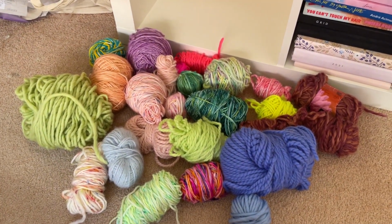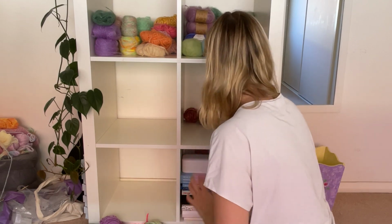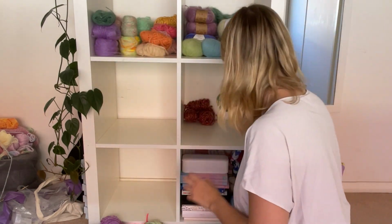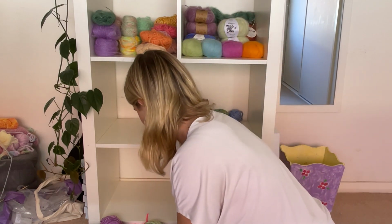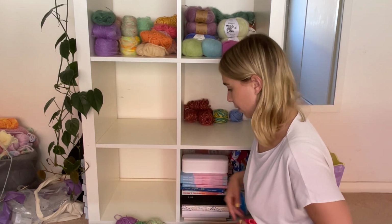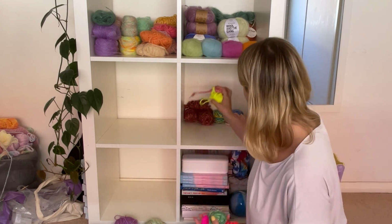Yeah, I'm kind of happy with that. I'm gonna put the ones I'm least likely to use up at the back. Got these from a market a while ago. Okay. And then I have a bunch of little scraps that I probably put together for something at some point. So maybe I can just pop those in a little pile here.